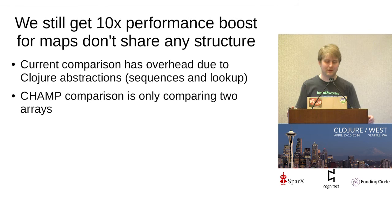The reason for this is that the current comparison algorithm has a lot of overhead due to using the Clojure abstractions of sequences and lookups. The current equality check generates a sequence for the first map and then checks that the key value pairs in that sequence are equal to the second map by doing a lookup. The sequence abstraction has a lot of overhead due to allocation and pointer chasing. And then once we find the key value pair that we want to compare, we have to do a lookup, which destroys any temporal or spatial locality that we possibly have for this comparison. But with the CHAMP comparison, we can compare directly on nodes, so that we're directly comparing two arrays. That's about the fastest comparison you can do for a collection. The only overhead really added is the Clojure equality check, which is incidental compared to the overhead that sequences and lookups generate.